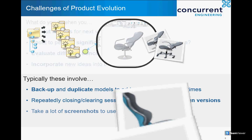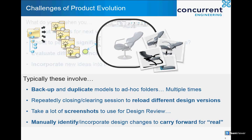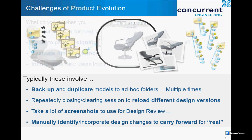And don't forget to take lots of screenshots for your PowerPoint presentations, because you probably need them for a design review later on. And soon enough, you end up with multiple directories in different folders, each with their own different iterations, and now you need to figure out how to manually get all that data from those different variations back into the real model and what goes where.